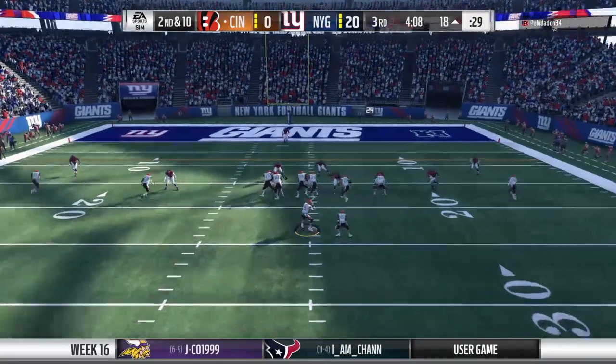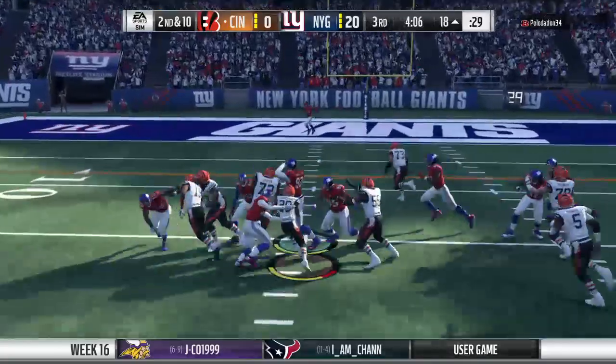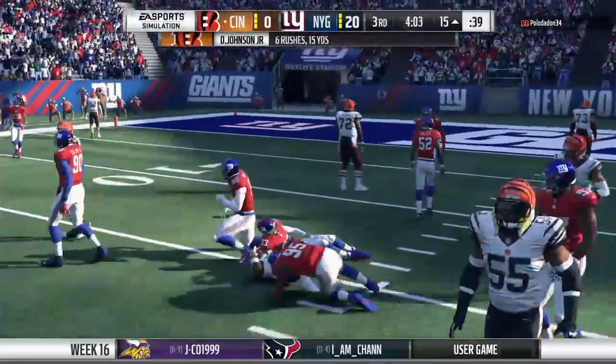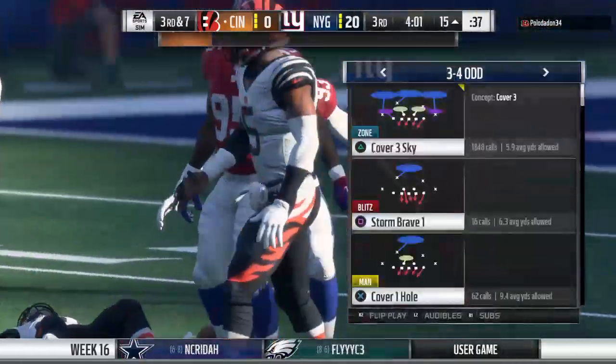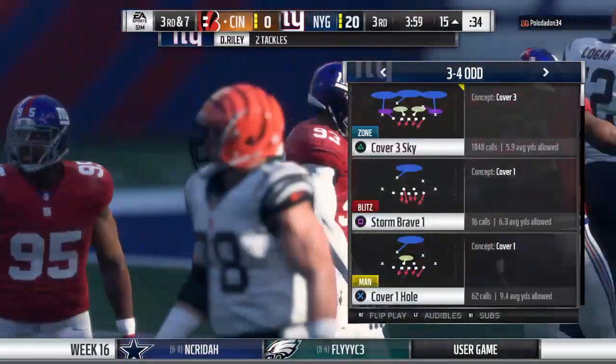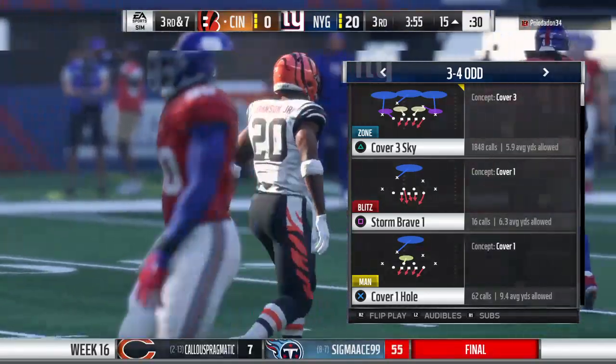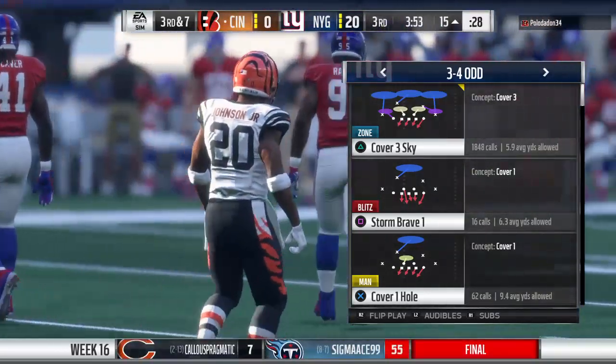You can just see the dejection. Feel like nothing is working offensively. And he'll take this one down near the 15. It's a gain of about 3, but it's going to leave him with 3rd and still 7 yards to go. Well, they're hoping that the second half is better for him than the first half. They've got to find a way to get him going. He's a big part of their offense.